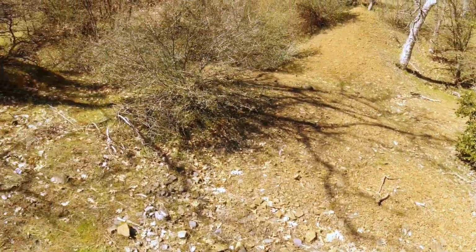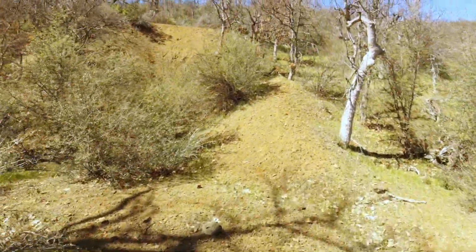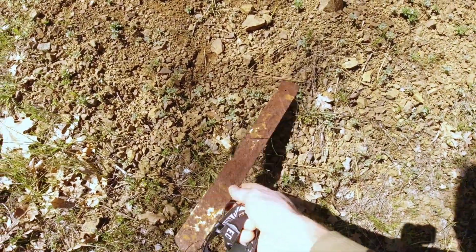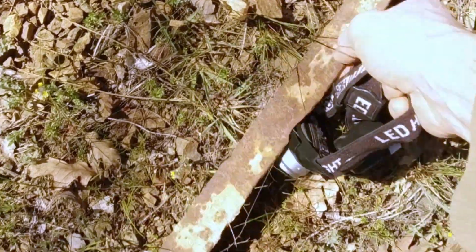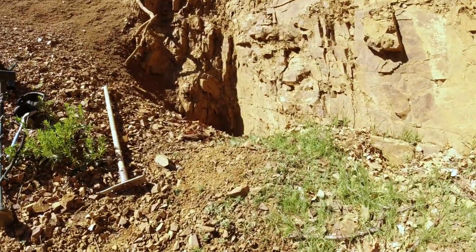And I can also see right here, that is a big pile of bear poop. So there could be a bear in here. That might be what I heard. I'm gonna approach this really cautiously. Oh, there's a piece of metal right here. That's hand forged. You can see a little forge weld. Piece of strap metal.